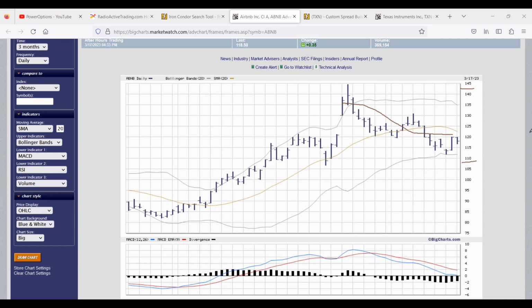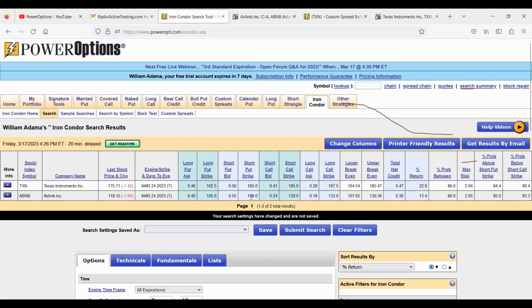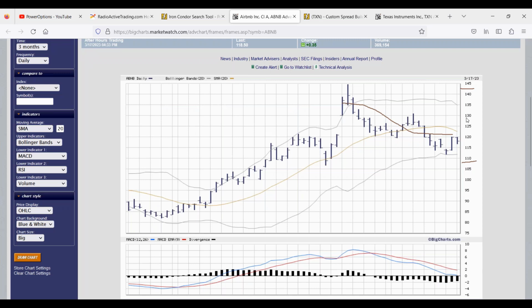What were our strikes that came up in the search? 108, good for the short put. 130. Okay, maybe not as high as I would like it, but it is offering a 13.4% return on the position. As I mentioned, 130 is not too bad, but it's a little close to where it just was recently before this pullback. If the market goes bullish next week, then it might be threatening your 130 strike potentially. It's potential, not guarantee. Of course, it could also keep pressing the downside as well. It's hard to tell there.